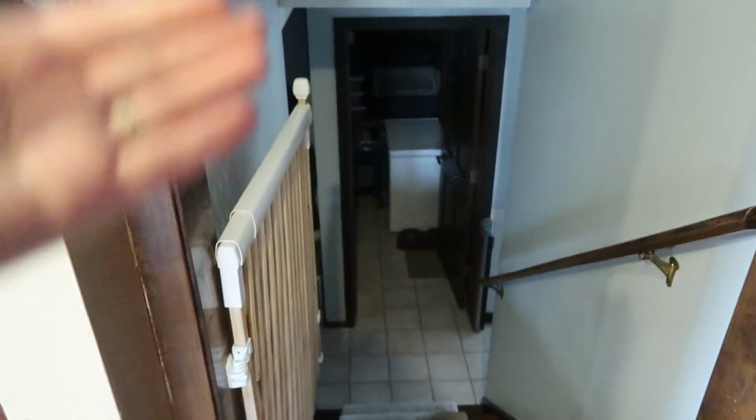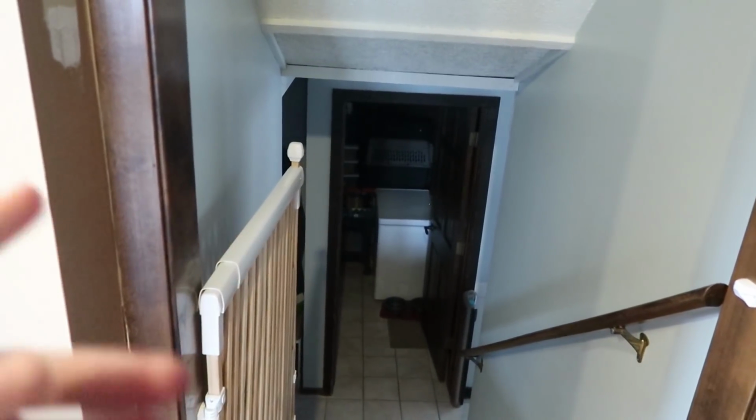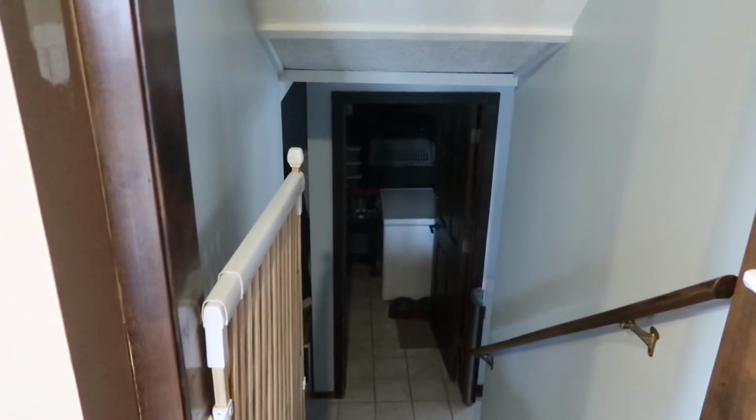So from our kitchen, we have a really weird layout to our house. Down these 7 steps is our little deep freezer. It's a mini one, so I'm gonna take you guys in there. It's in our laundry room.